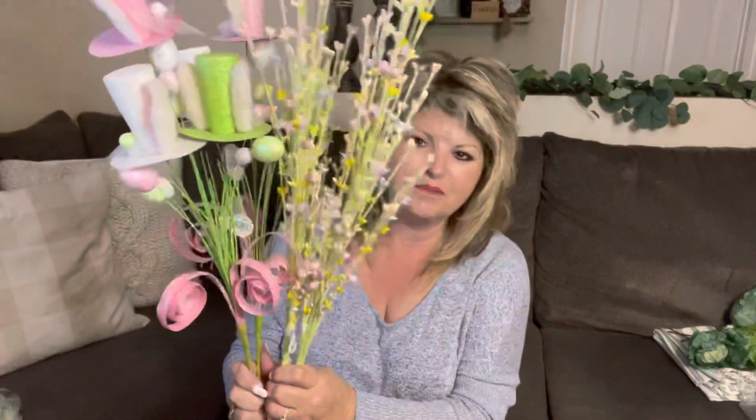But I remember last year when I was putting them up, I noticed that I've had them for a few years, and they're starting to unravel a little bit. So I thought, oh well, I'll pick me a few more. So these are going to be beautiful in a floral. Oh, gorgeous, y'all. Beautiful.